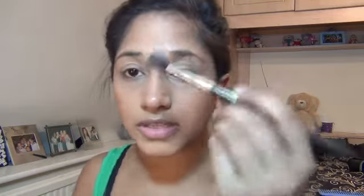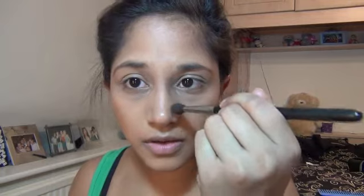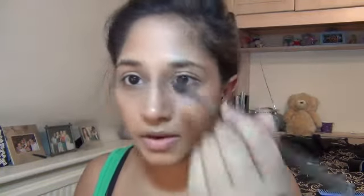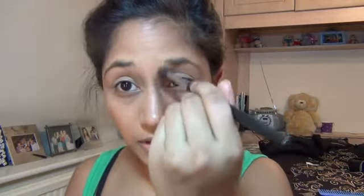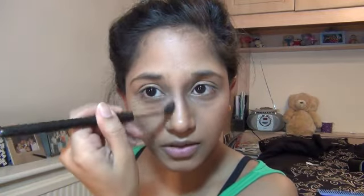So what I'm going to do is take the contour one. The reason I'm using this one is because it's a little bit darker. Then I'm literally just going to run that down that side of my nose and blend it out. And you can see the difference, like you can see that that side curves in. I'm going to do this really exaggerated so you guys can actually see what I mean.